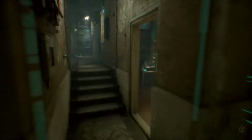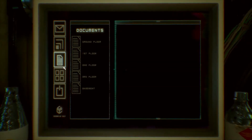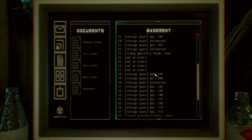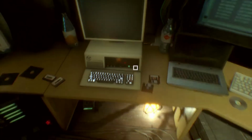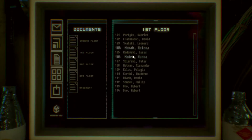So back we are. Ground floor? Basement 28, apartment 205, there we are going to take a look. 205, Oscar Madursky, alright. If I take a look again, in those both apartments we actually have been. Have we been in 205?